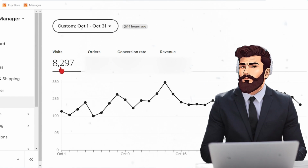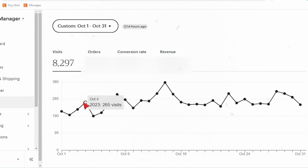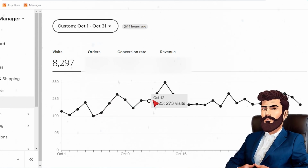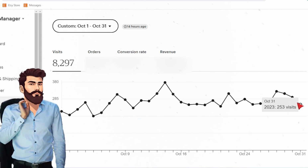Let's start with the visits. They went up compared to last month. I got over 8,000 visits to my shop, and I was averaging around 250 visits a day. I'm happy that I reached this number, but I'm so bothered that the graph is so static. In the first week of October, I thought that I could easily reach 400 or 500 visits a day at this pace, but they didn't grow so much.